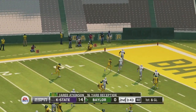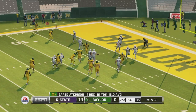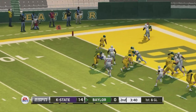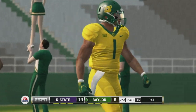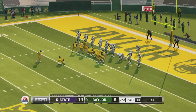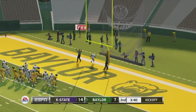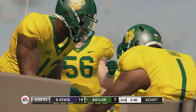Stays in bounds to make a nice catch. That one goes for good yardage and a first down. Yeah, that's just a nice gain on second down. Ebner, the ball carrier. Touchdown, Bears. He makes the PAT. It was an 11-play, 76-yard drive, and they add 7 points to the scoreboard.